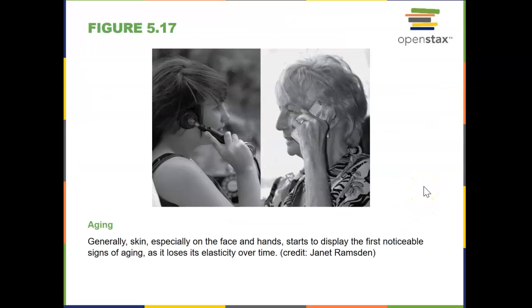And in general, skin, as we age, changes pretty significantly. It starts to display noticeable signs of aging early, like even in the 20s, you'll see some slight drying and so forth. It loses elasticity and thickness over time, so that by the time we're older, our skin is thinner, it may wrinkle more easily, there's less collagen and less elastin. All right, that's it for chapter 5.